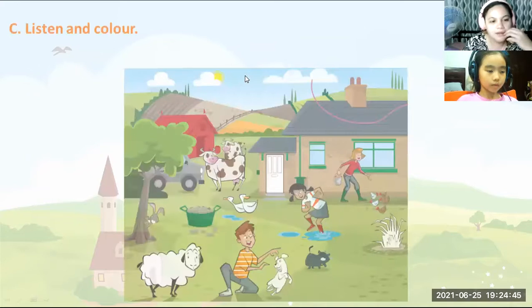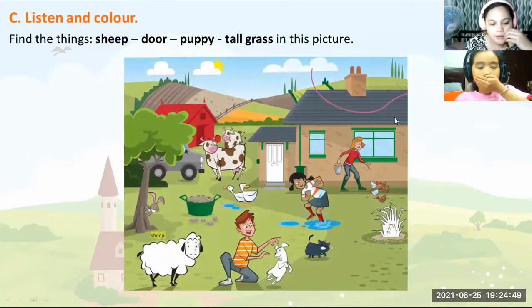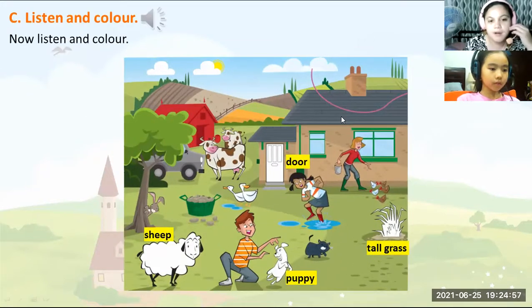Okay, now Kiko, let us listen and colour. So this is the sheep, the door, the puppy, and the tall grass. All right, now Kiko, I'm going to play an audio file and then you have to follow the instructions, okay? Okay. Let's start now.